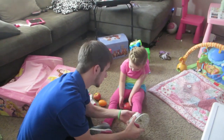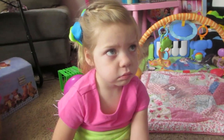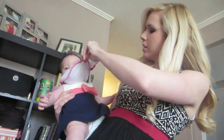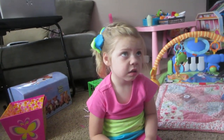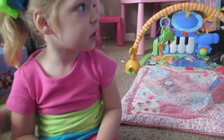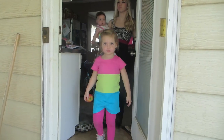Okay, we're about to head out for our Easter fun day. So, Kinsley, look. Do you remember this dress? No. You wore this at your first Easter. Yep, this used to be your dress. Who picked it out? Daddy. We saved it so that Claire can share. Yep, that you used to wear. Alright, we are in a hurry. Go, girls. Get all aboard.